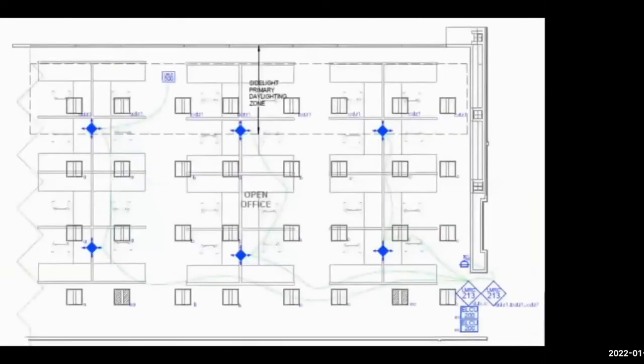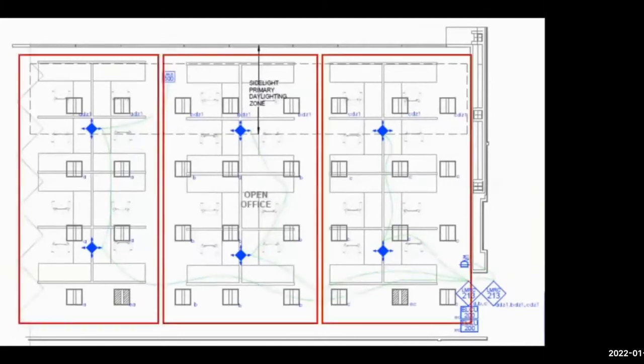Let's take a look at a layout of a simple open office area. You see here, this area, if we were to divide this up into 3 zones that are less than 600 square feet, might look something like this, where we have a division that fits within the furniture system that's there inside the space and fits with the luminaires.